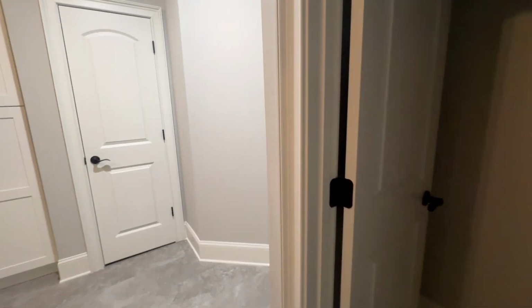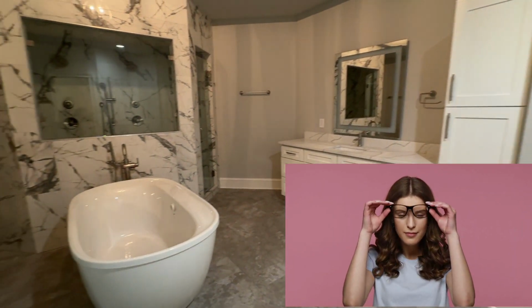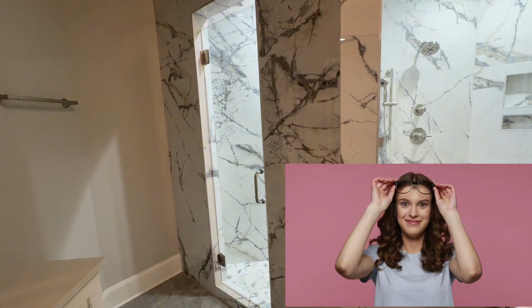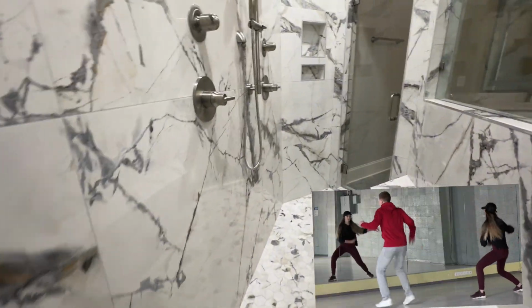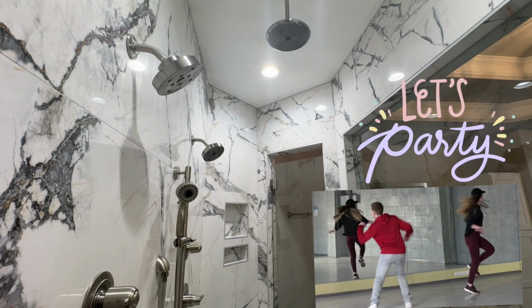Let's get some lights on. Okay, so right here to your right, you have it where you can close off the toilet, which is great because they're gonna love that. But you all, let me get all the lights on. Please check this out. Okay, this tub and that shower. Y'all know that I have to get in the shower. Y'all know I'm gonna have to get in this. Look how gorgeous that is. That's a whole party. This is a whole situation. And it's not that wide, but it's wide enough. I mean, look at this. Oh my gosh.